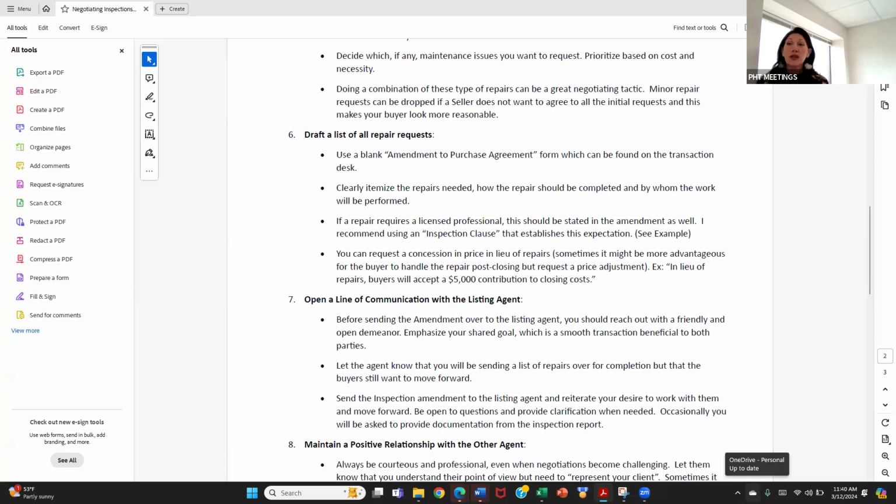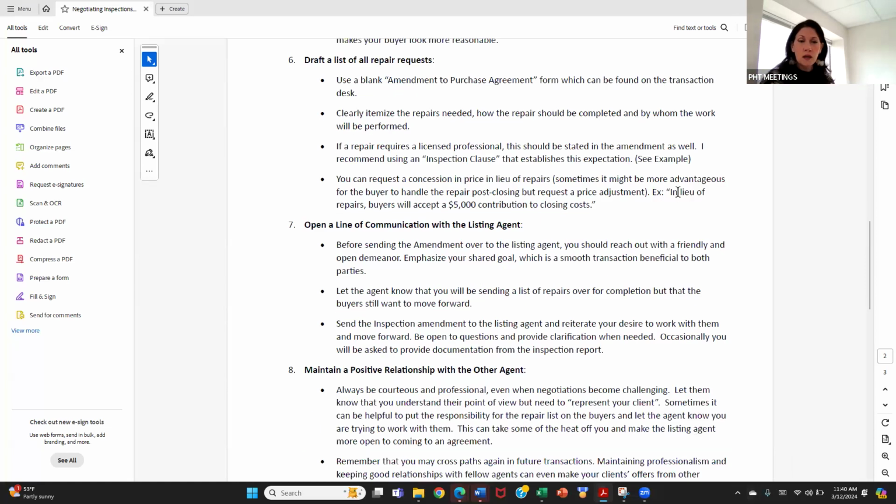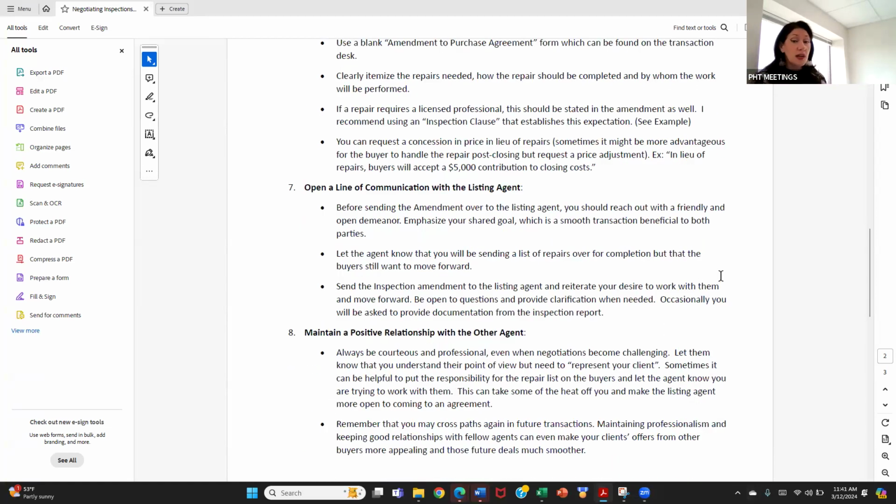I like the word. We don't want ambiguous, right? We hate that word when it comes to inspection requests. We don't want to be ambiguous in any way. Make sure that you're being very detailed in how you're wording that. Open a line of communication with the listing agent. Do you want to go over this at all? Because I think you do it so well.